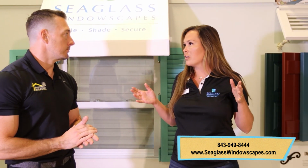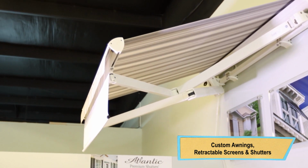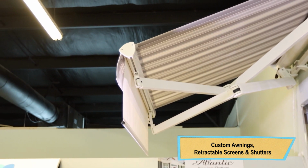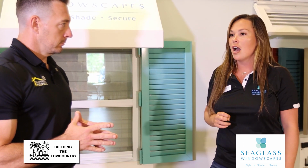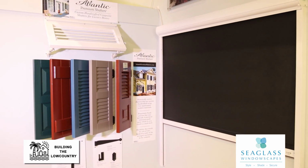The awnings come in all different sizes and projections. It's a great product for your patio. Down here in the Lowcountry, obviously we have those very hot summer days, and under this awning you're going to save about 18 degrees. It can come up to 40 feet wide, and we can do a projection out to 14.8. It comes motorized, so you just push a button and you get that shading instantly.